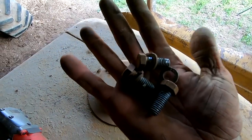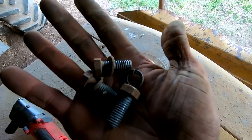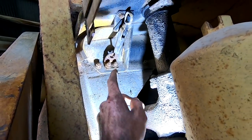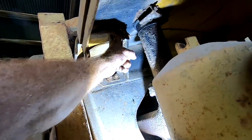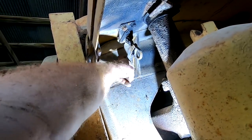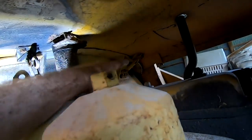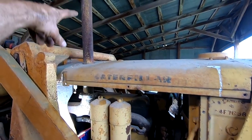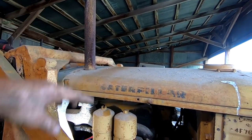Awesome. I dropped one, but these are the first 4 bolts I've taken out of this machine, and they already have anti-seize on them. That is a great sign. All right, right under here, there's a lever or a little linkage. Pull this down, and then it unhooks. And there's one more right over there. I'm gonna get that, and the hood should just lift straight off. We gotta get it over the two exhaust pipes.